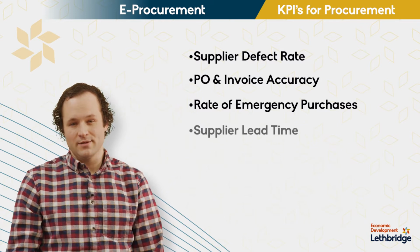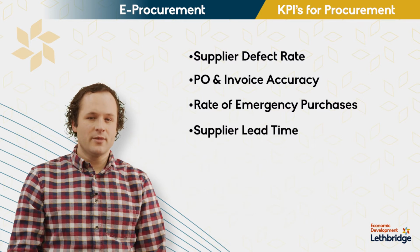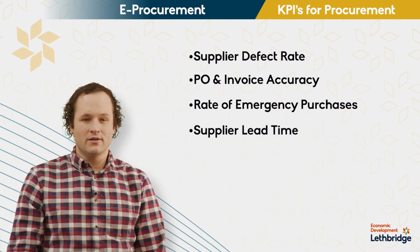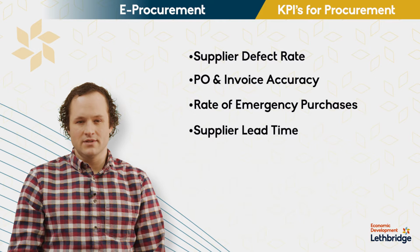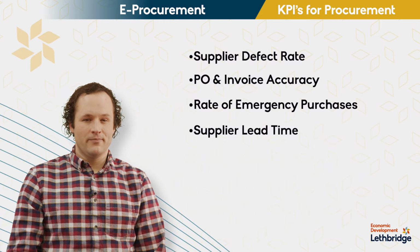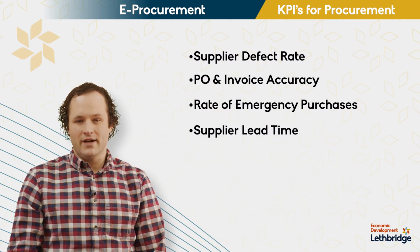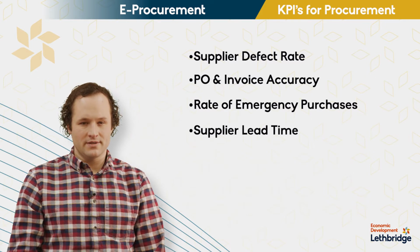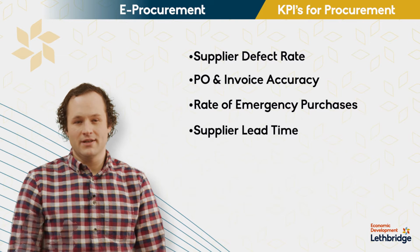Supplier lead time is similar to order lead time, but instead of measuring how quickly your operations can get the good from storage to the customer's hands, this metric helps us rate our suppliers based on the average time it takes from our order requisition to delivery of the ordered goods or supplies. This is measured by taking the time of delivery and subtracting the order time. Having minimum requirements for this key performance indicator will assist in finding the best and most consistent suppliers. Order accuracy must be considered when measuring this key performance indicator.